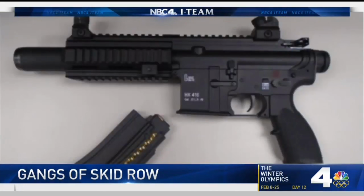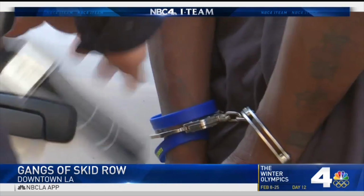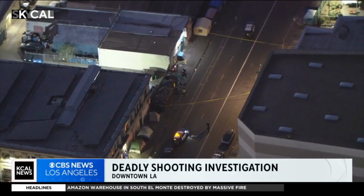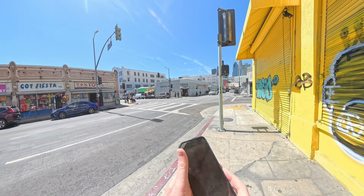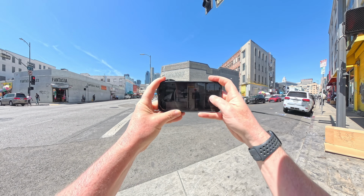Crime is at an all-time high here, so I do need to be careful. Deadly shooting near Skid Row in downtown LA. Meanwhile, police say violence on Skid Row keeps getting worse. Okay, let's keep heading towards the city and keep to more safer looking areas for now.